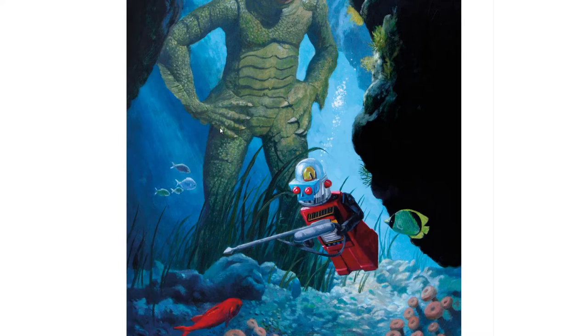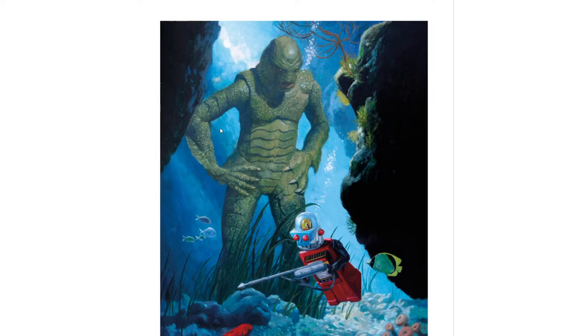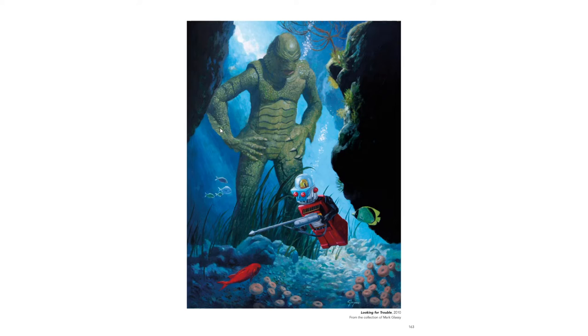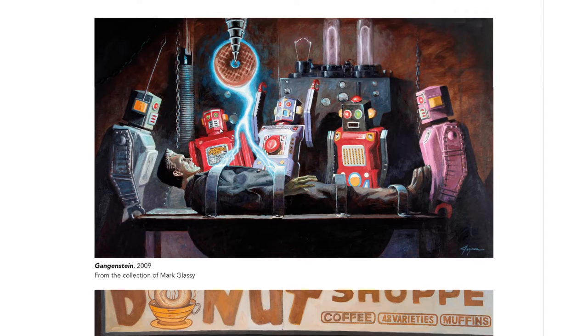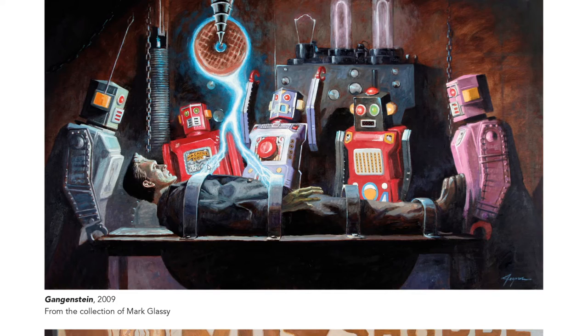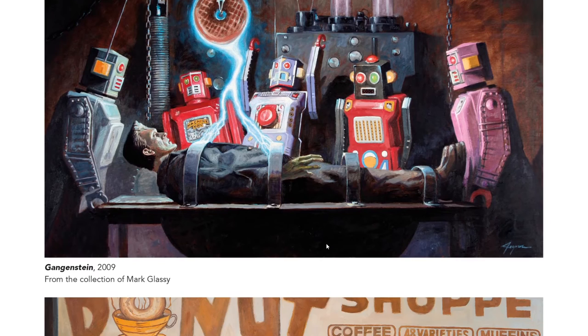Look at this. What do you call it? Not spaceman. What are these called? From Creature from the Black Lagoon. Is that what I'm thinking of? He's looking for trouble. Frankenstein. He's alive! Look at this robot. He's alive! Everybody else is like, "Oh shit, dude. Oh my god, dude." Do we have a right to play God?